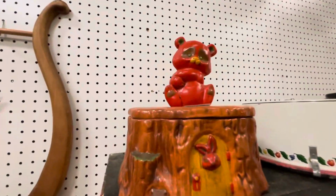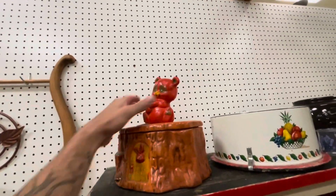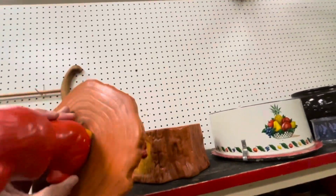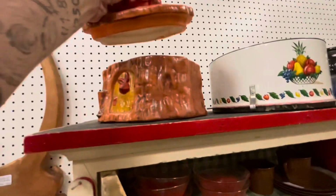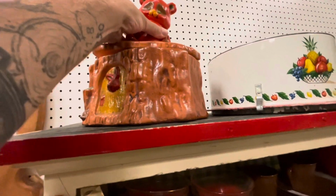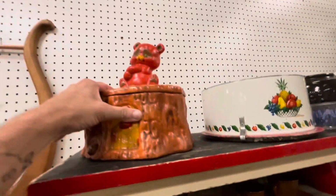This is a cute little cookie jar. Love a little reddish orange bear on the top. Fun fall colors. It's a good price. Now if I can just put that back on without breaking.